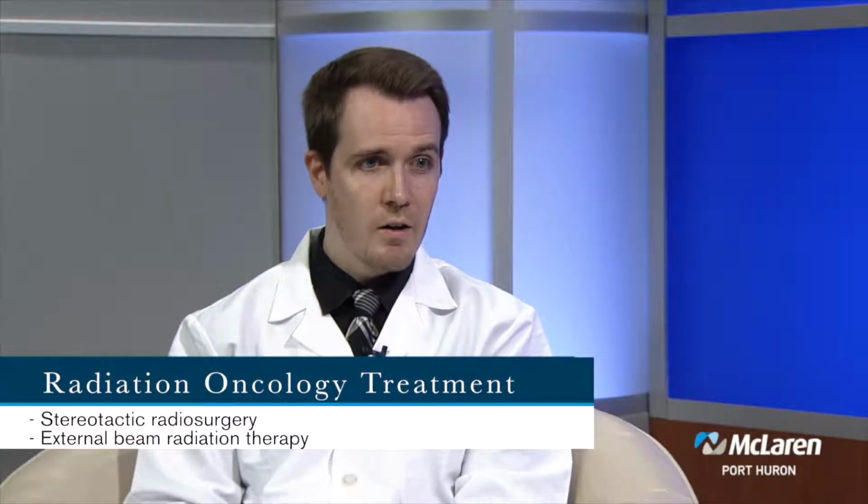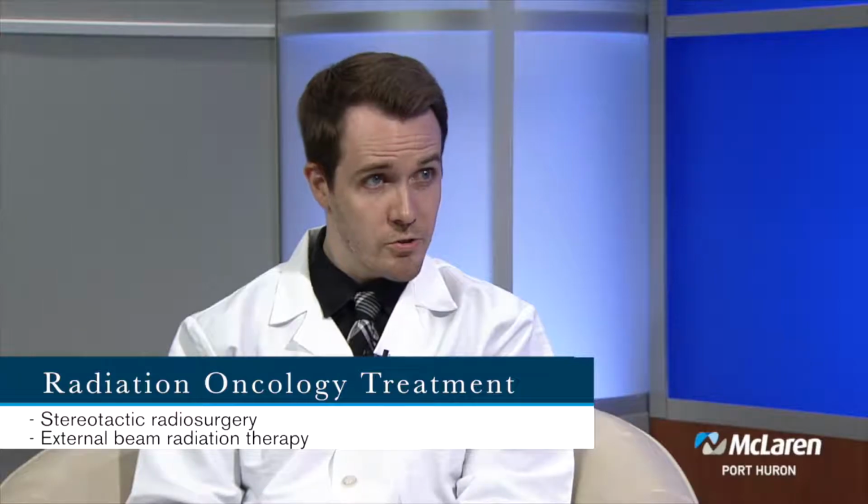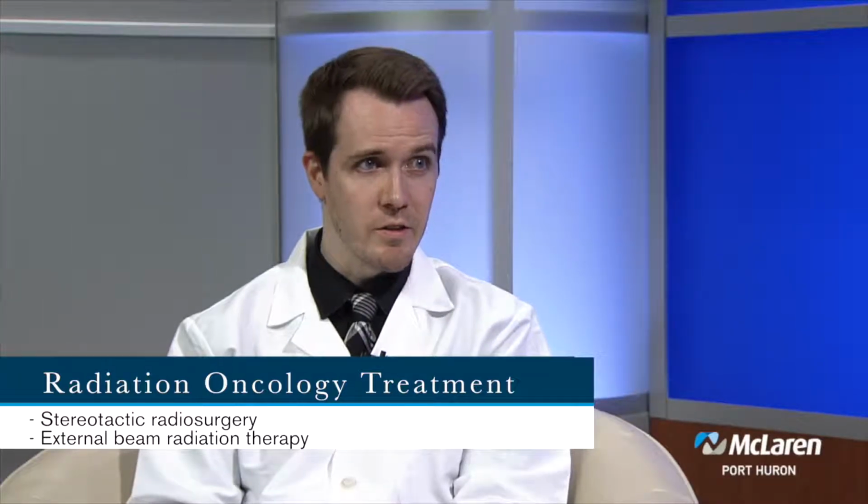Absolutely. Now, since we're talking about lung cancer today, what types of radiation oncology treatments are available at Karmanos in Port Huron? So the two most common kinds of radiation used in the treatment of lung cancer are the stereotactic radiosurgery and external beam radiation therapy. Okay, let's start with the external beam radiation. Can you tell us more about what that is? Sure. So the external beam radiation therapy is generally used for patients who have more advanced lung cancer.